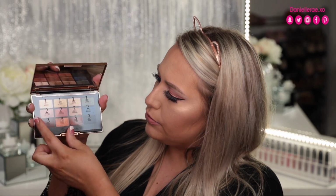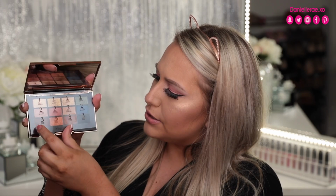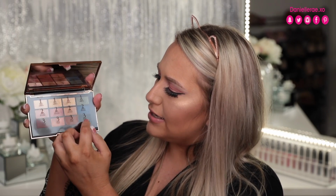So it's really fun. It has a lot of different colors in it. These are supposed to be paired together, I believe. So it has 1, 2, and 3 in rows like this. It says Day Eyes, Diva Eyes, Disco Eyes. Okay, and it comes with a nice mirror. So let's swatch the Day Eyes.